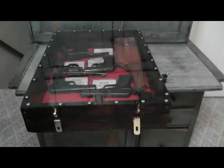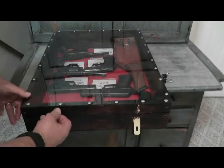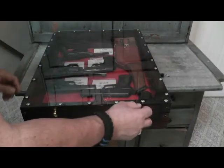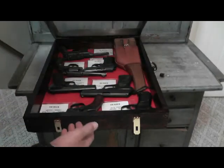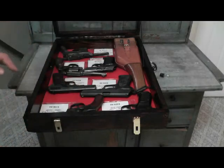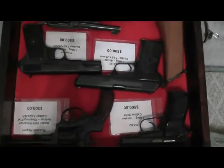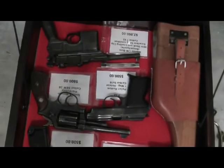Here we are back at the other end. This is the way I do have locks for these. I can show you here, just to keep hands out. Not that they can't pick up the whole case and run with it, but this would open up, and you have access to all the weapons this way, and probably a lot clearer view of the guns. And I'll just do a quick scan for you without looking through the plexiglass.